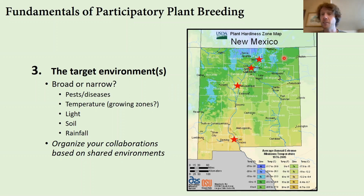And New Mexico is pretty diverse. And I'm down here in the southern area of Las Cruces, so it is in the area that is the warmest part of the state. But we have participant farmers all up the Rio Grande, from central New Mexico up to the northern colder parts. So all of these areas are very different. So breeding for those areas specifically is really important.